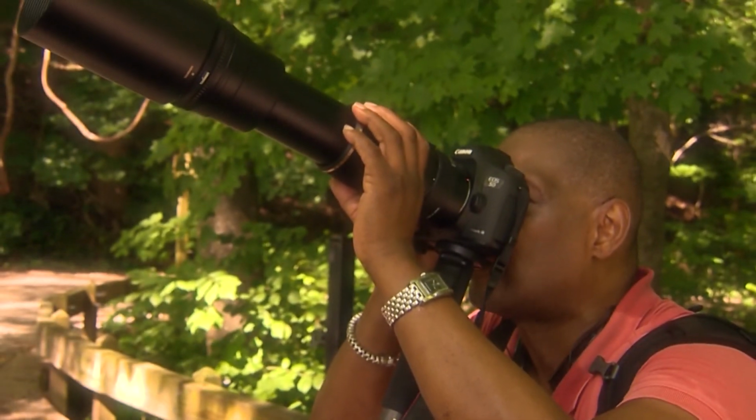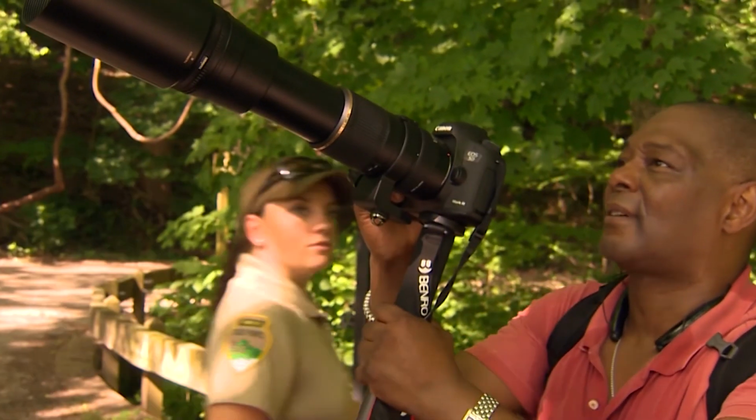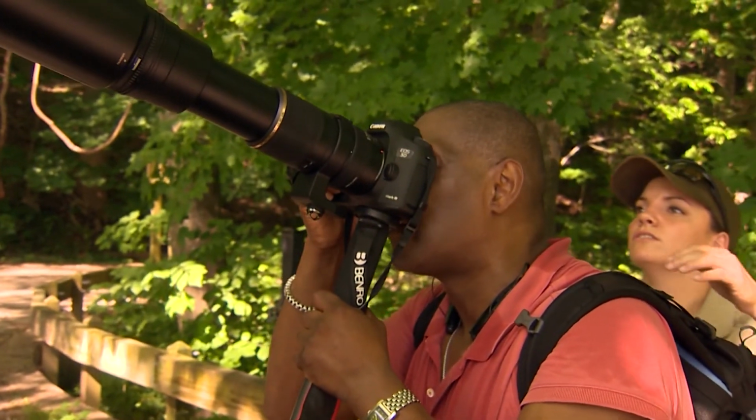Their camouflage is so great. They utilize it very well, so there's no way of knowing how many are actually here at Radnor. Photographers are often the first to find the walnut-sized nests, but park rangers are also well-versed in the ways of wildlife.